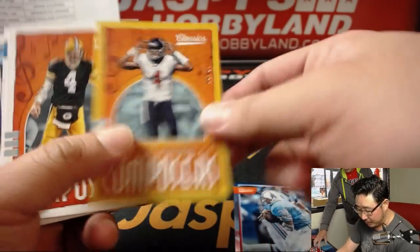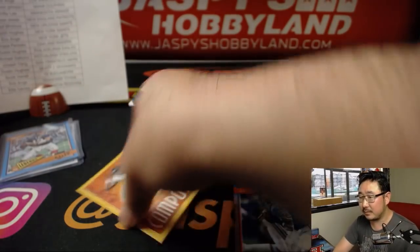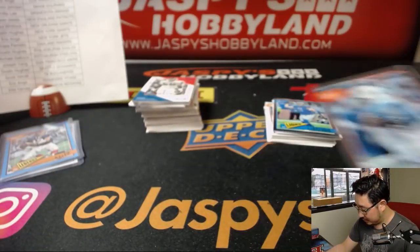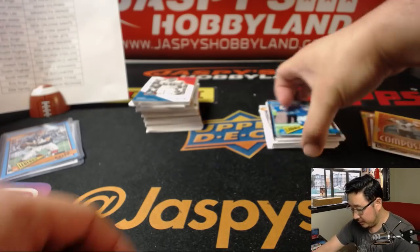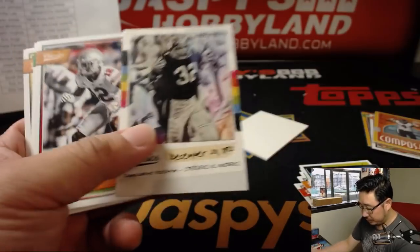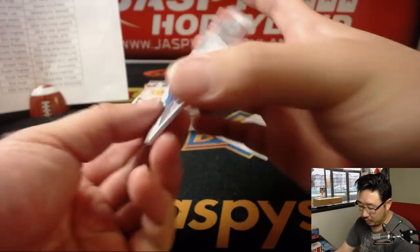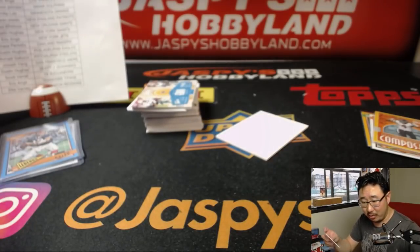There's Deshaun Watson, out of 99. Over here, just talking about Matt Stafford. Award winners, Nick Foles. Our relic is Kent Collection Swatches. LT, the original Lawrence Taylor. That goes to Dustin and the New York Football Giants.